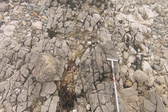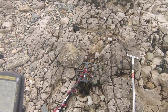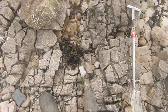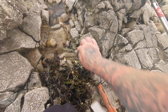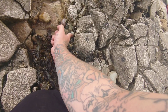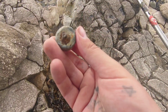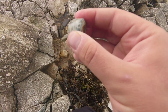Hey guys, right, I've had the best sounding signal I've had all day, up to now. 21-23, looks like a big ball of lead. Yeah, that's it. Can I get it out? Didn't bring a digger with me, because I'm on holiday. There we go. Looks like some sort of fishing weight. Cool, happy with that.